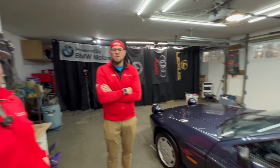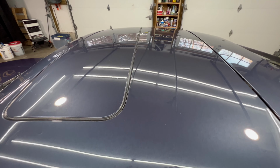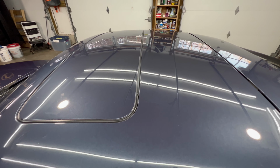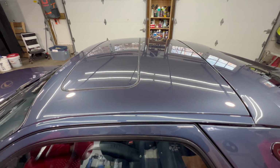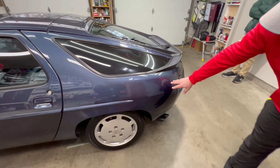I mean, when we were with you in Connecticut, one of the things you talked about was the roof. Yeah. And all the scratches on the roof. And you look at the roof now and they're gone. Douglas did amazing work on the roof. It's just perfect.